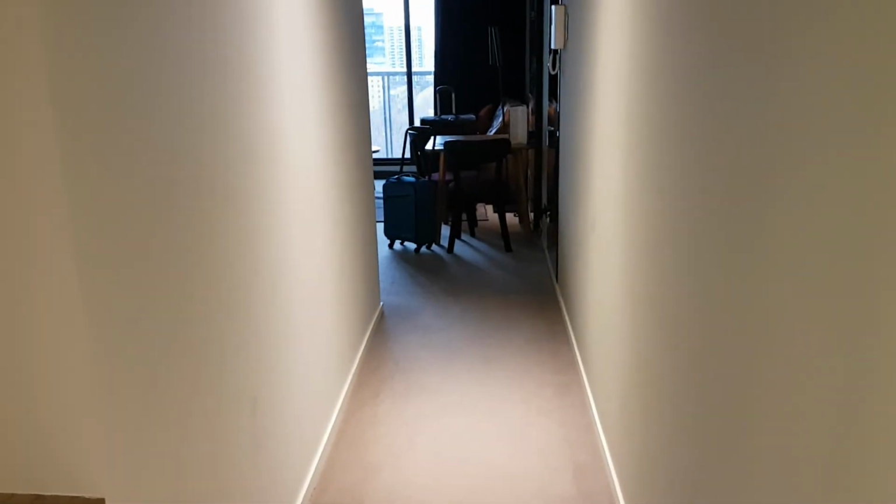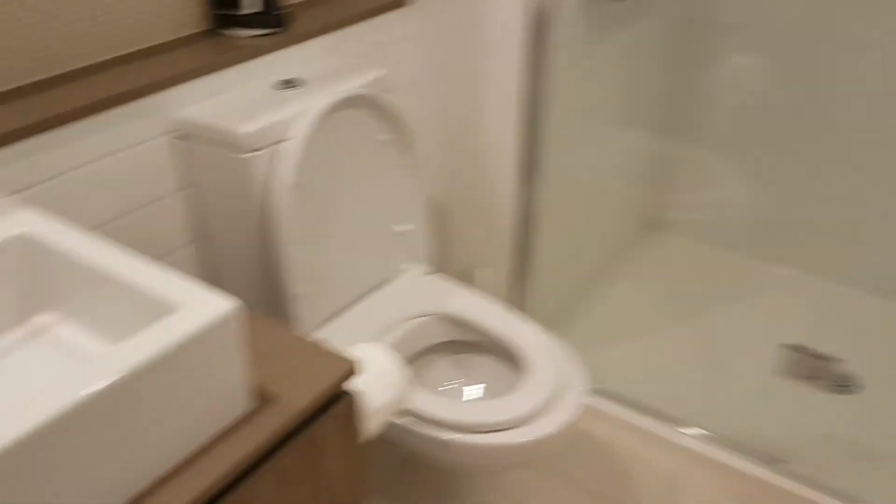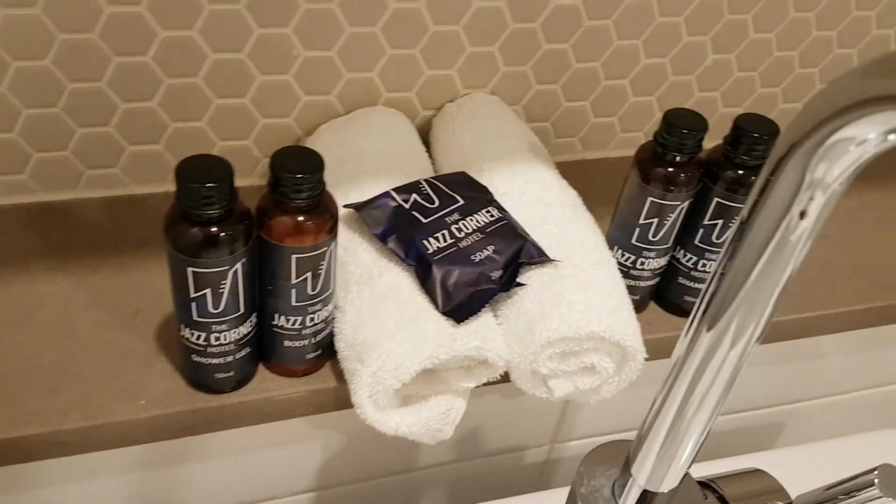So I've just checked into Jazz Corner Hotel. This is my room. And as you come through, that's the doorway there. There's a corridor through to the main living and bedroom. And then just here to the left hand side is the bathroom. So sink, all of the different toiletries there, and towels.